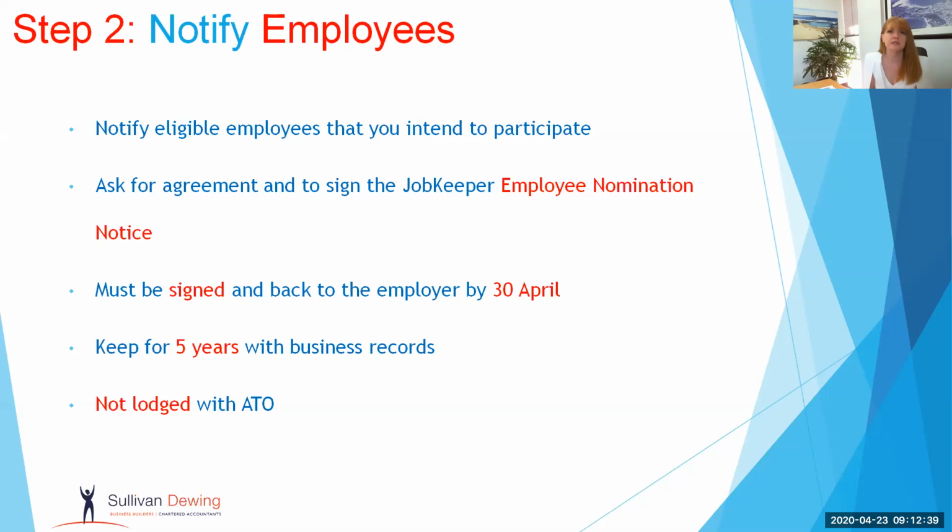So get those notices out. Those notices are freely available on the ATO website. If you need a copy of them at all, just let us know. We can get you a copy. And we have certainly sent links to these out in our e-newsers that have gone out this week. Now, keep that nomination notice for 5 years, just with your business records. You don't need to lodge it with the ATO.